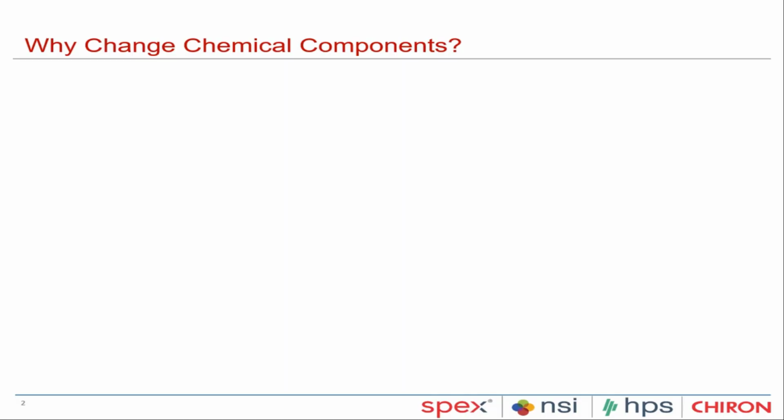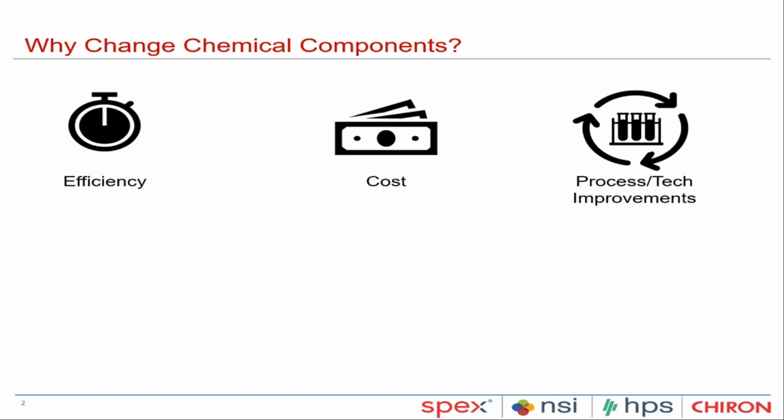So why would you ever change your chemical components? Why would you change solvents and buffers and reagents? Is there really a reason? Well, of course there is. There could be an issue of efficiency. Maybe it's been found that a particular solvent or a particular gas or a particular reagent is much more efficient than the one that you've been traditionally using.